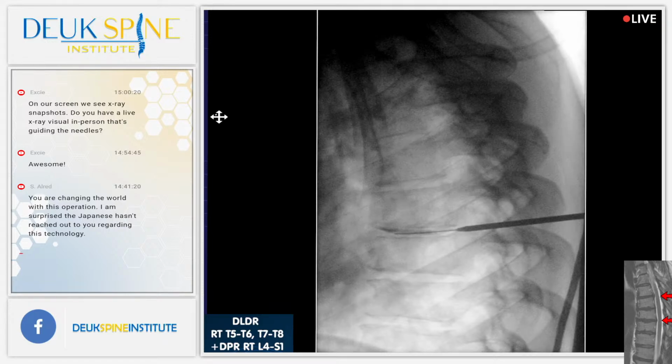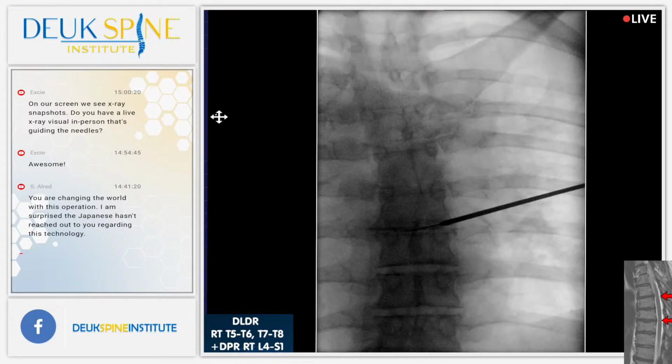Just for those of you wondering, her midline, the middle of her back, is right here. Move your hand, please. It's right here. So we're just off to the side of the midline. Beautiful. You guys see that? The tip of the dilator, brighten that up a little bit. The tip of the dilator on the x-ray is right at the mid-pedicular line, which means we're right at the disc, the back end of the disc.